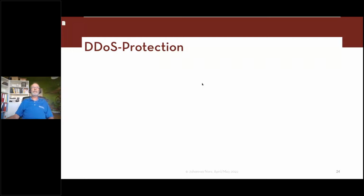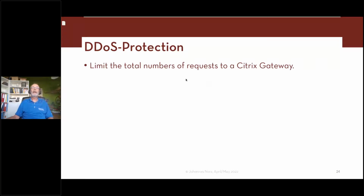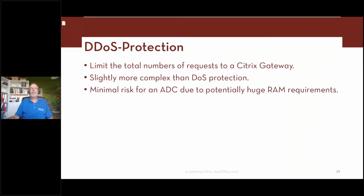Distributed denial of service protection is a bit harder to do. It will limit the total number of requests to the gateway, independent of IP addresses or IP addresses and URLs. So it's a bit more complex than a DoS protection. And there's a risk for an ADC to run out of memory because of the table. If somebody sends huge URLs, the table will be extremely big and will crash the ADC. So we have to take care of this. I will show you how to do it.